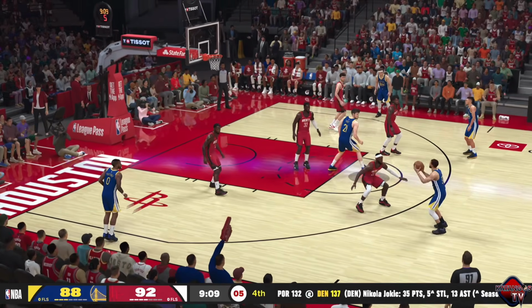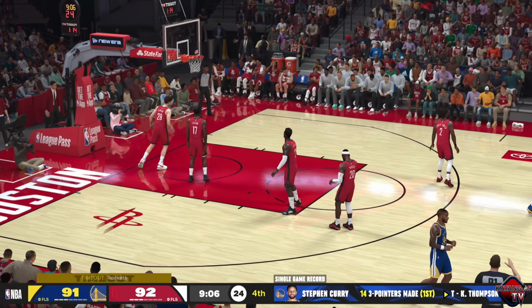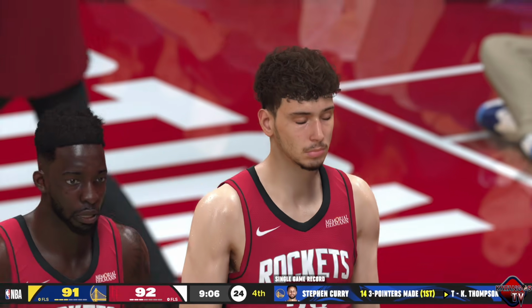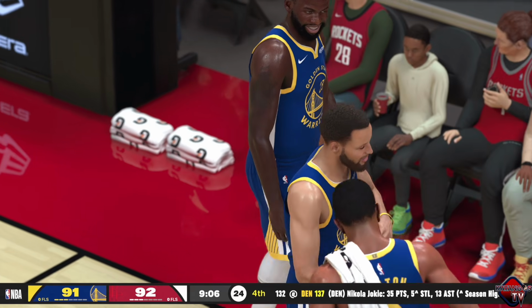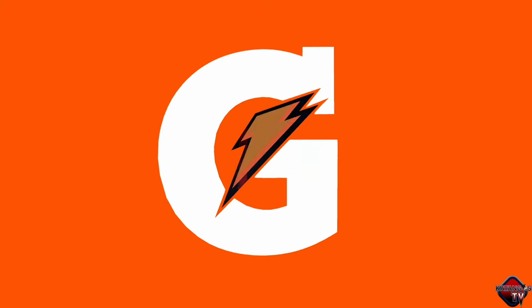Outside Curry. This one for three. Good! Another from three. There it is, a shot that puts him tied at the top of the record books. Masterclass in three-point shooting. Amazing. Yeah, amazing indeed. 14 triples alongside Captain Klay Thompson, that is.